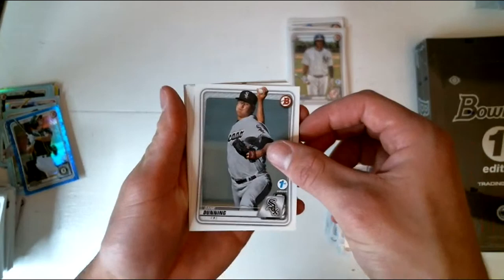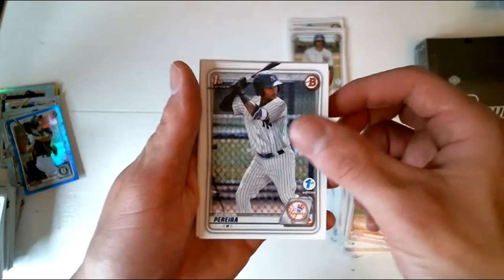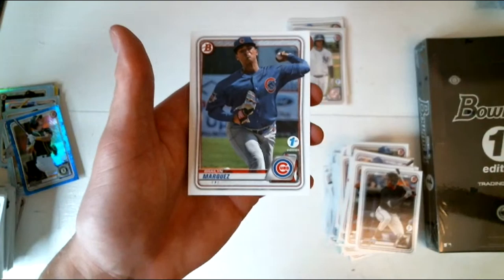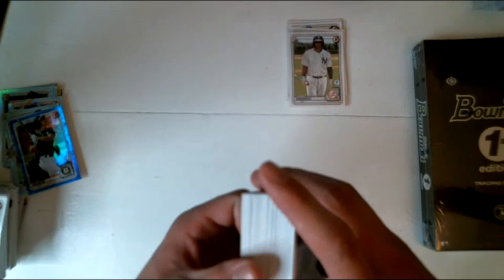Dane Dunning for the White Sox. Brady Singer for the Royals. Ronny Mauricio for the Mets. Sherten Apostel, Rangers. Peery for the Yankees. Langeliers for the Braves. Hans Crouse, Royce Lewis, Jesus Sanchez, and Brailyn Marquez. I'm telling you, Topps does not make it easy to say these names. But I will say there are some pretty cool names in here.